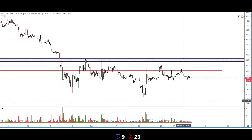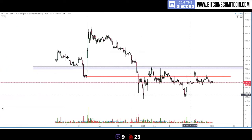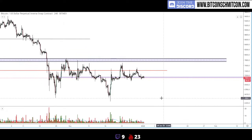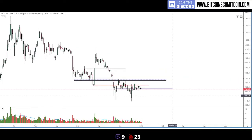I know that's probably not what a lot of you guys wanted to hear, and probably not in line with what a lot of people on Twitter are saying right now, but it's what I see. If anything, I see a case for this being redistribution, but that's just me.